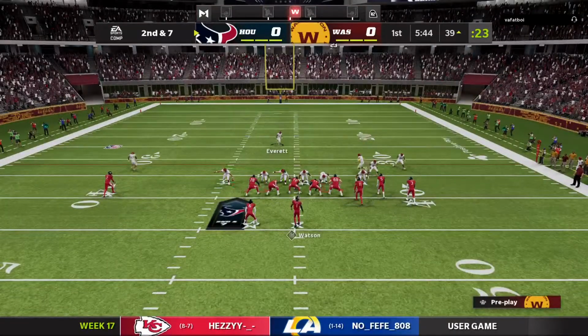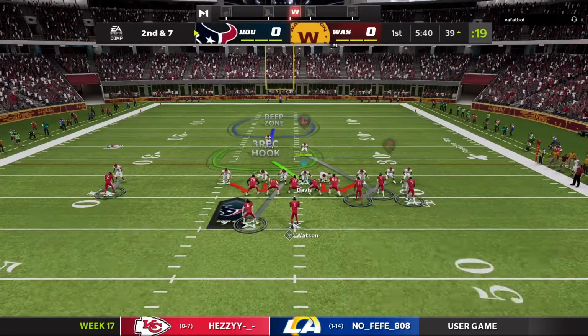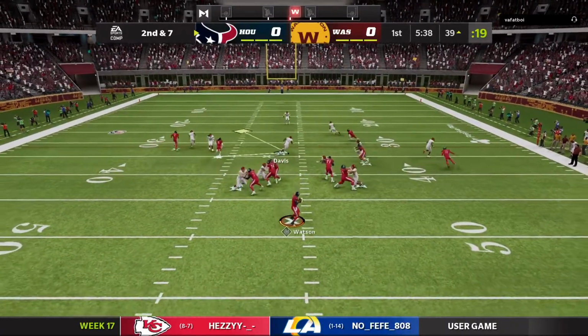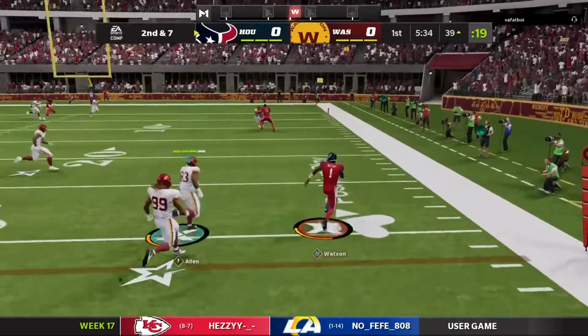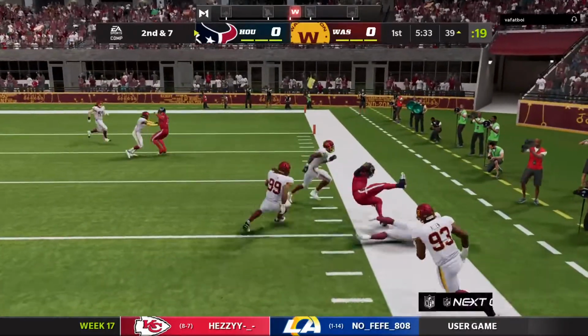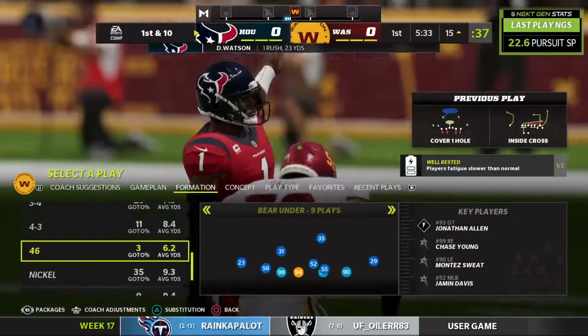Here's 2nd and 7. Check Mike 47. A shotgun snap for Watson. Eluding the pressure right. And he's going to be out down inside the 20 at the 15.